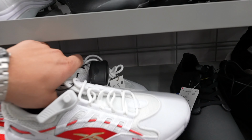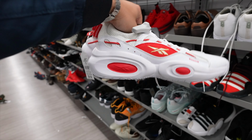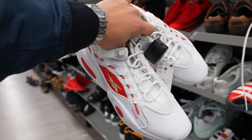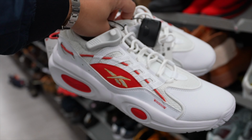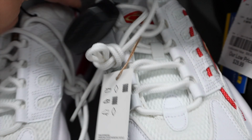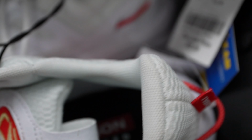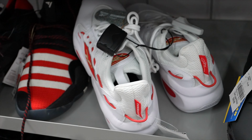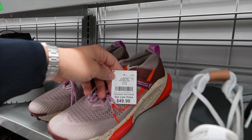Got a pair of these Reebok Solution Mids. And I don't know how I feel about these. Like, these are an AI model, so they already get a few points just on that, but they don't have the air bubble. And that's a big deal for me, especially with this model in particular. But these are here in size 11 and a half for $35. Every time I complain about not finding something of my size, I end up finding something. So I think I need to do that more often.